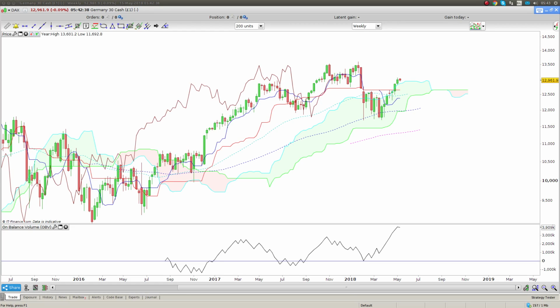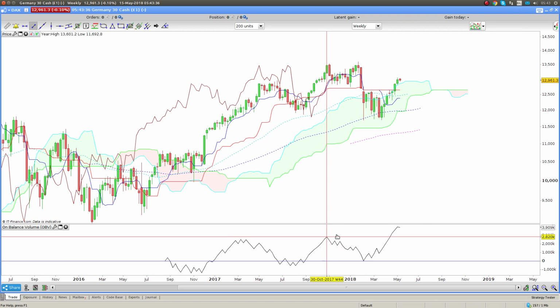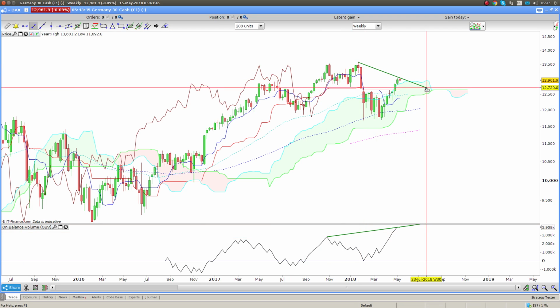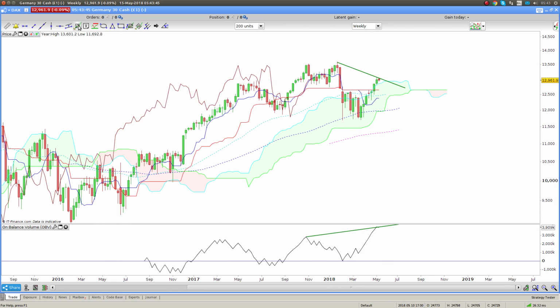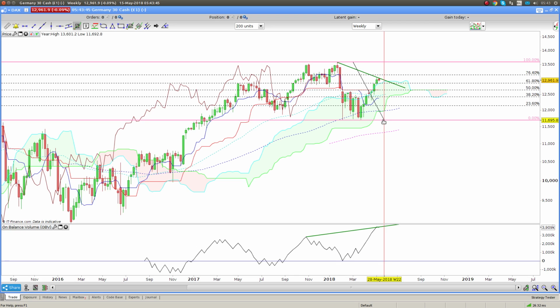Good morning, traders. So let's have a look at the DAX and see where we are there. For me, the DAX is a little bit of no man's land right now. We still have this weekly divergence, okay? You see how price is making a new low. And the other thing is that we are, from a Fibonacci perspective, kind of in between the 76.4 and 61.8 on the weekly.